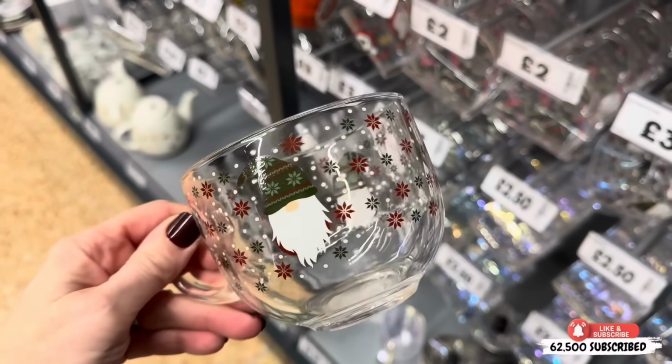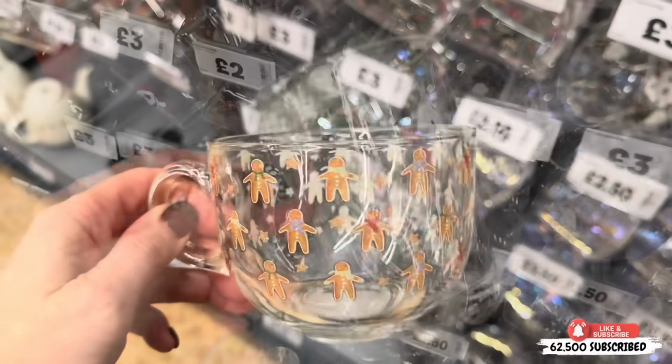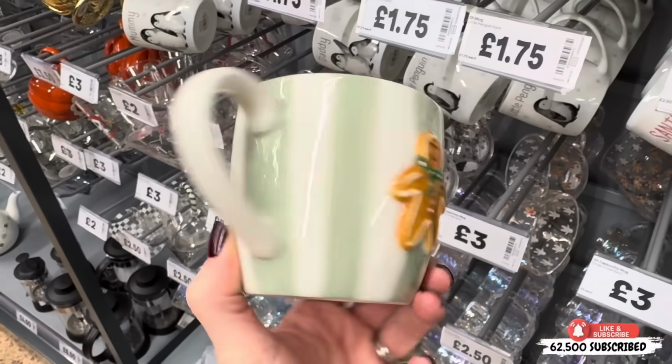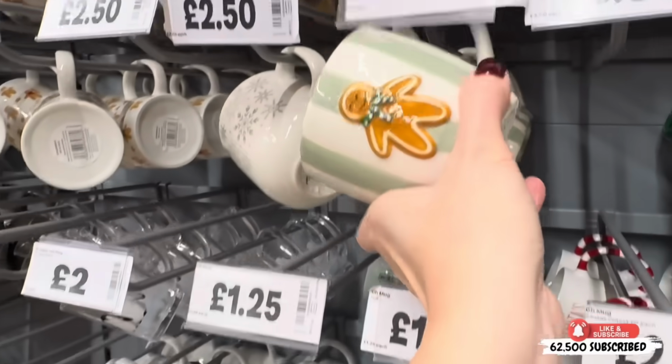There was plenty of cups and crockery too, all in the same festive glassware style. These would be perfect for making your hot chocolates over Christmas. Everything was really affordable. Most was about £2 to £3.50. I especially love this gingerbread mug with a stripe detail.